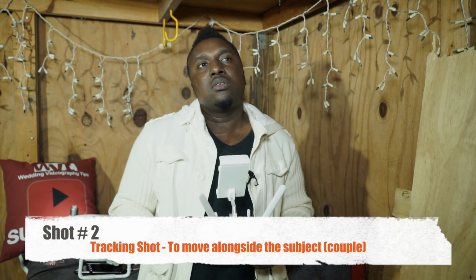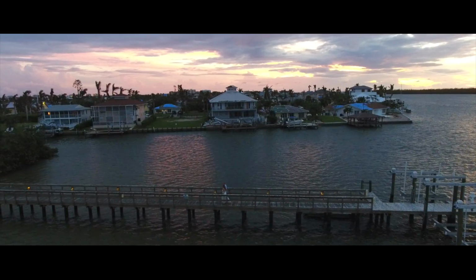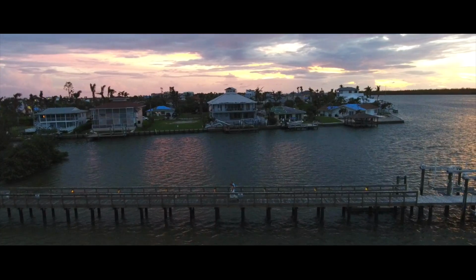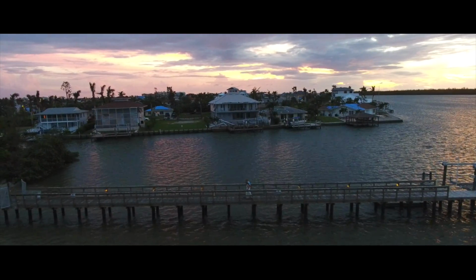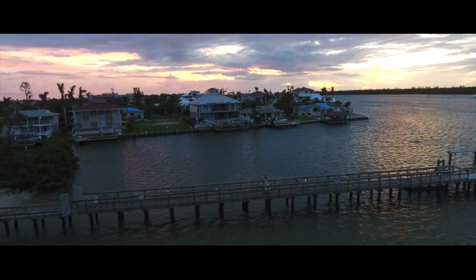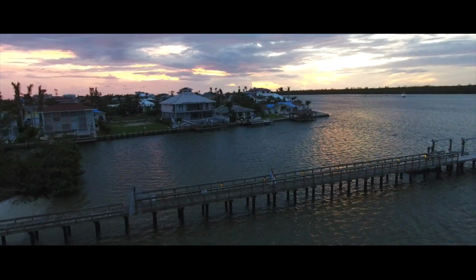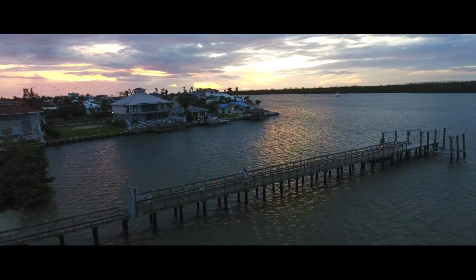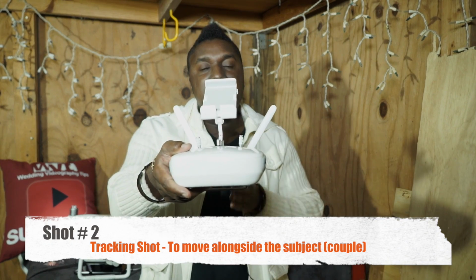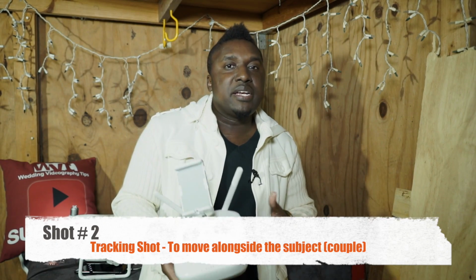Number 2 is walking with the couple. You could do a walking shot with the couple with a drone, whereby you're tracking them side by side. They're walking that way, and the drone is right here tracking them, going with them, okay? Or you can do a shot where the couple is walking toward the camera and the drone is backing up with the couple. I'll show you how I do that at weddings.